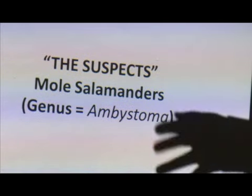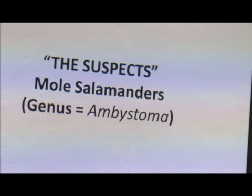We've set the scene for our mystery. The scene is Wintergreen Woods and the vernal pools in there. And the suspects are what we call a group of salamanders. In Connecticut, we have 14 different types or species of salamanders. There's a family of them, a group of them that we call the mole salamanders.